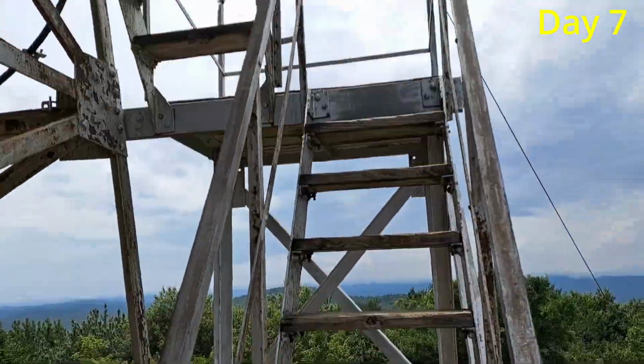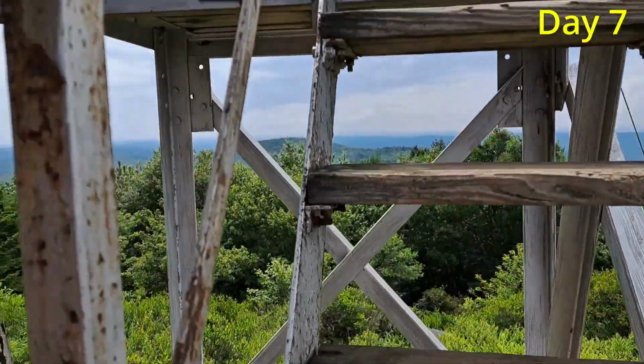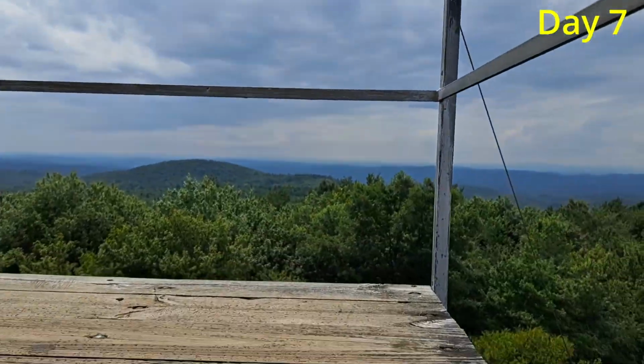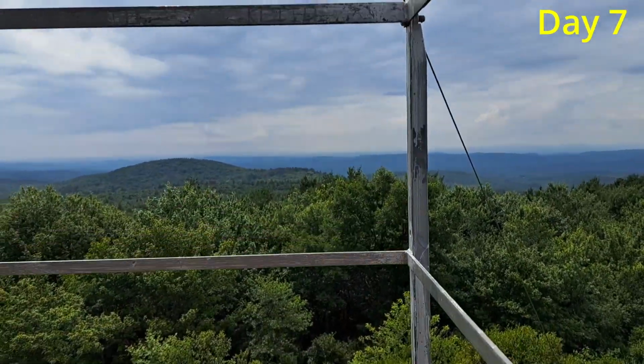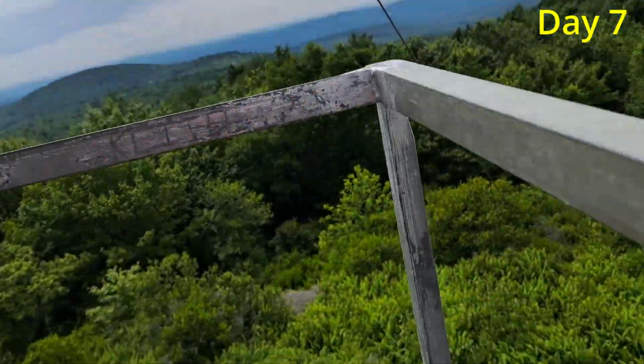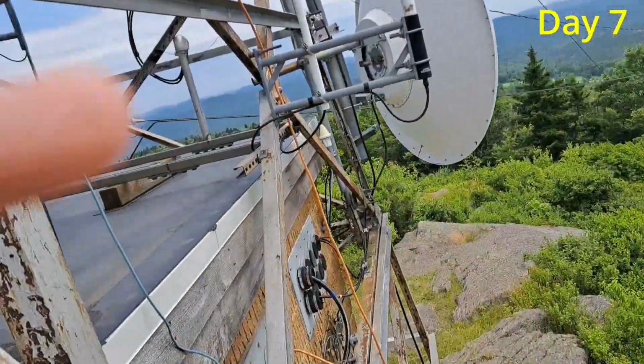I'm at a tower, so I'm going to go up it. This is the Pritchard Mountain Tower. There are blueberry patches here, which are open to the public for picking. And unfortunately, even though just 30 miles south of here, on Gap Mountain, there were blueberries, they are not ready here.